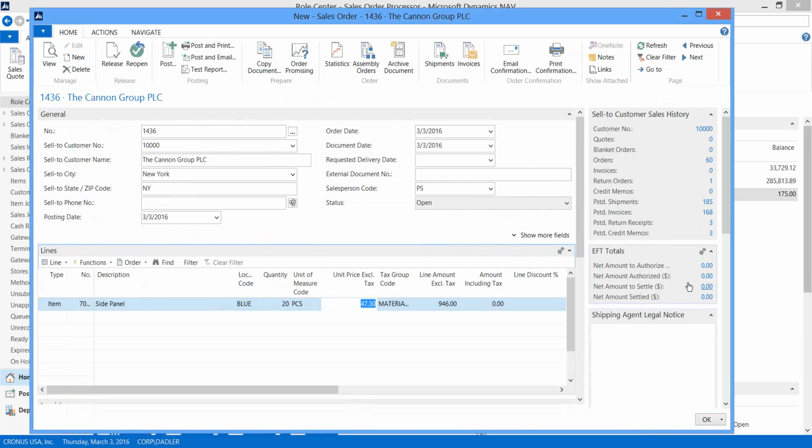All right, so let's take a look. Over on the right, I have this EFT FactBox, and this allows you at a glance to look at a sales order and see whether any credit card transaction has been processed against it yet. So if somebody's coming behind you or a customer calls to see if you've gotten your payment, you can easily see whether there's an authorization, which is just holding the funds, or a settlement, which is actually charging the card.